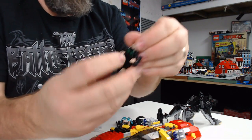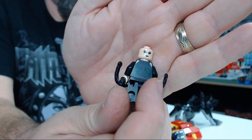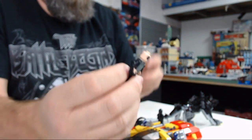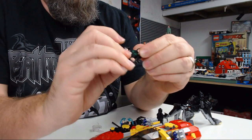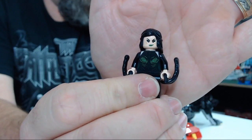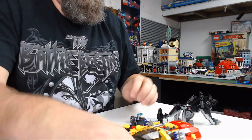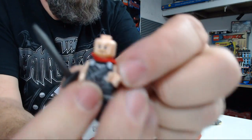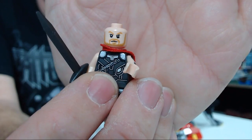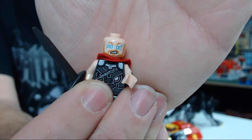All right, so she has two faces. And then she also has some black hair, because there are parts in the movie where she comes in with the black hair. And then there's the other parts where she has this headdress, helmet, whatever. Thor also has two heads, two faces. So you got that one, and then you got him when he's powered up, and that looks weird.